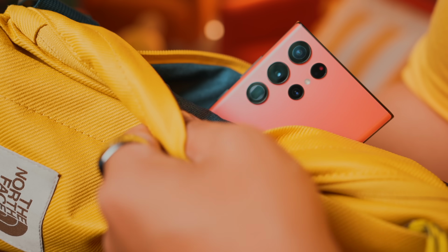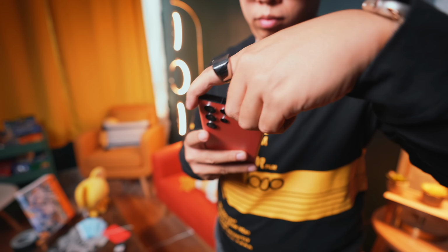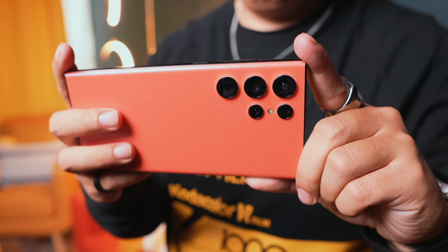Having used the S22 Ultra for the better part of a year, hopping over to the 23 Ultra brought some quality of life improvements that I didn't expect to be that meaningful, but in the day-to-day make all the difference if you happen to be cross-shopping between the two. First is the feel in the hand.